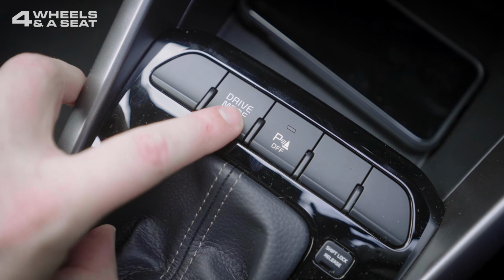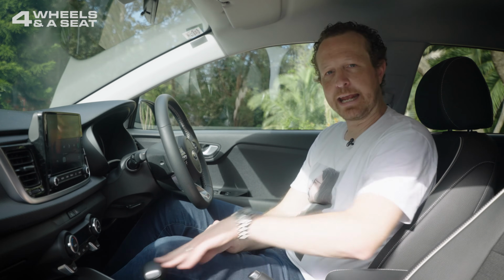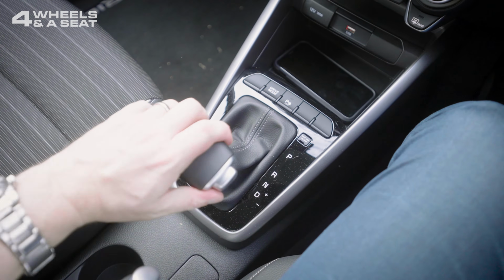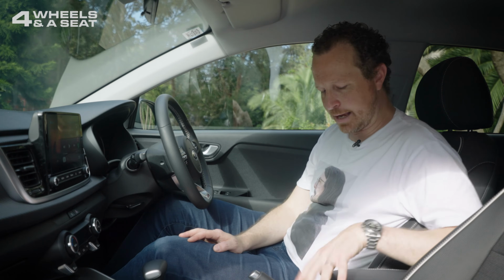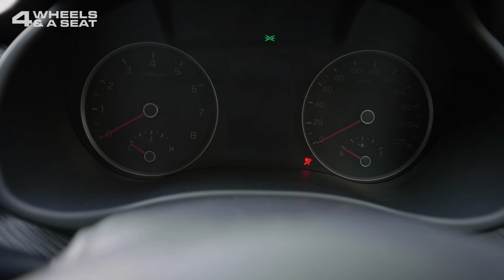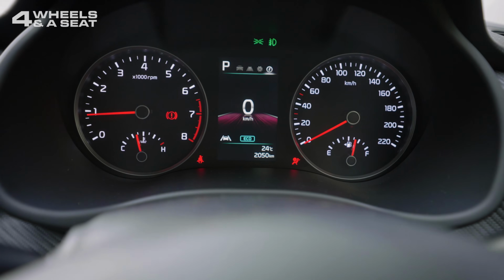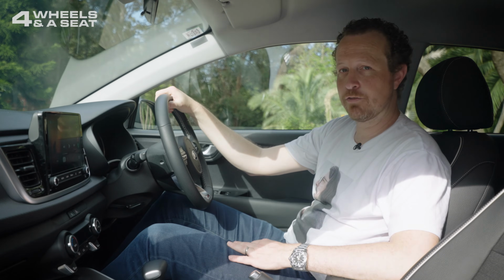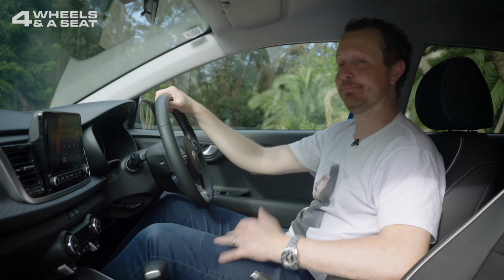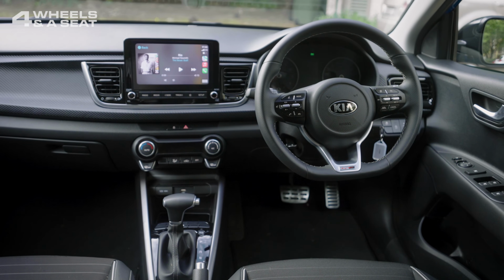We've got the drive mode button and the parking sensor button in the middle there. A big old-fashioned automatic gear shifter with manual gear changing, just pushing it over to the right here when you're in drive. Big handbrake, a couple of cup holders, a fairly small center console bin. Up in front of the driver, we've got 2 big dials there for the speedo and the tachometer, with a small digital screen in between them showing you various bits of car information, including a digital speedo should you want one. I do. The steering wheel, pretty standard Kia unit with a flat bottom for this GT line model.